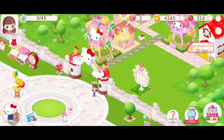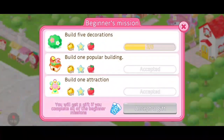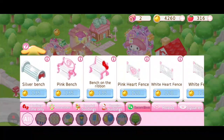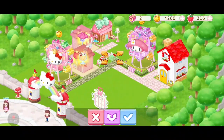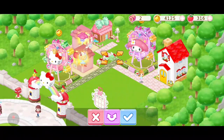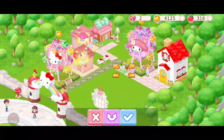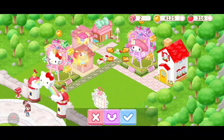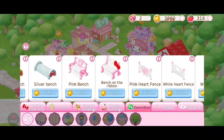Go back to ours. Okay, two, three more decorations. For now, then, I might put another Hello Kitty bench there if I can fit one in. Okay. I'll put it that side for now. I don't know if it'll stay there, but that's what I'll do for now.